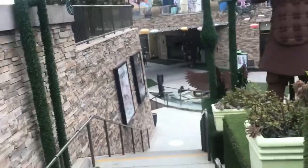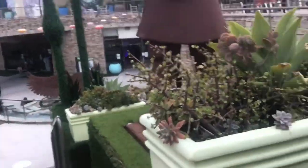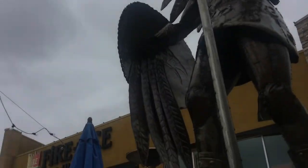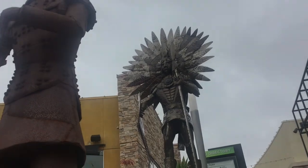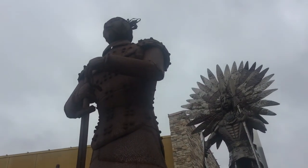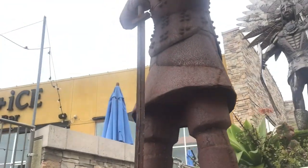I hope I don't fall down. Kidding. I really like the whole architecture around here. It's really unique too. You see this one, it looks kind of like Native American, maybe Aztec, and then this one looks kind of like a Chinese warrior, maybe Japanese. I don't know if you guys could see it clearly. I know it's a little foggy today.